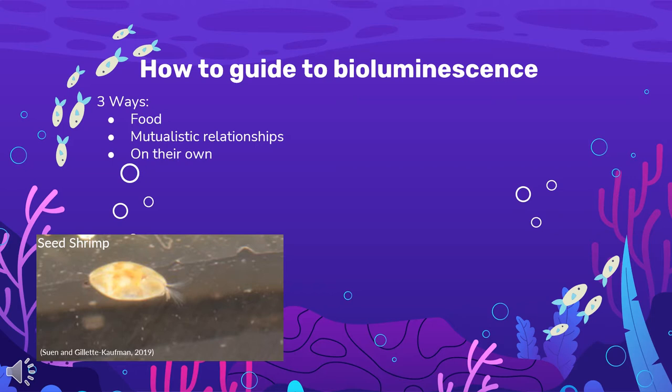Another way organisms can glow is a mutualistic relationship. These are relationships that help both organisms involved. For example, the Hawaiian bobtail squid has bacteria in the body causing it to glow. And lastly, some organisms can just produce light all on their own by having the ability to create the chemical reaction on their own. An example of this is fireflies.